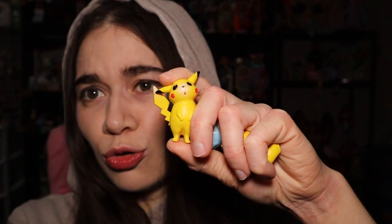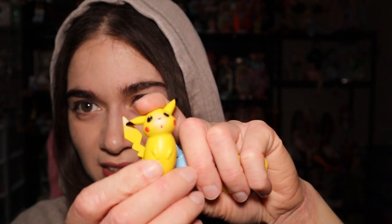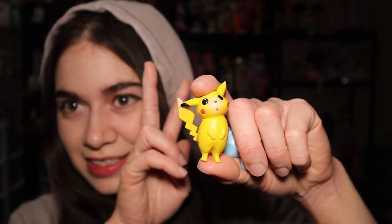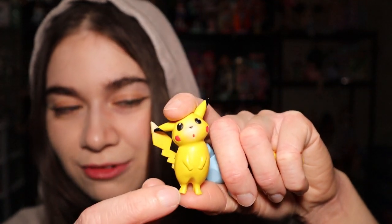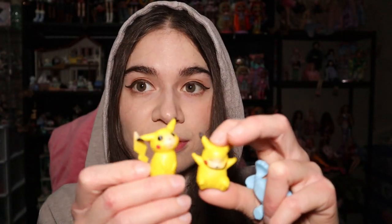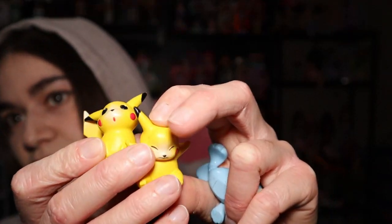This is so cute. This has to be one of my favorite Pikachu figures. That and the peace sign. I really want to find the peace sign one. I actually found these at Spin It, which is a local store near me, and they sell a lot of vintage stuff. They sell a lot of games, figures. They have pinball machines. Super cool store. I love going to that store. It's one of my happy places.